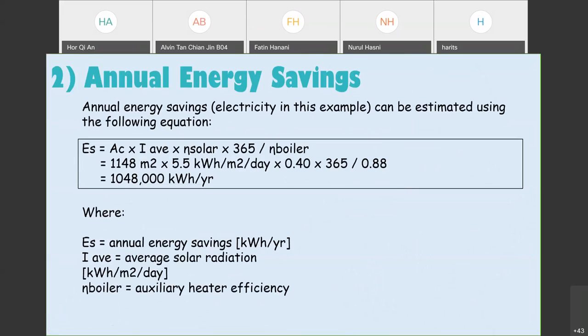Next, we find the annual energy saving. In this example, we use electricity as our energy to estimate the annual energy saving. So annual energy saving is equal to collector area times average solar radiation times solar efficiency times 365 days over boiler efficiency. So the collector area is 1,148 meters square times, in this sample, 5.5 kilowatt hour per meter square per day, times 0.4 times 365 days over 0.88. So we can get the value of about 1,048,000 kilowatt hour per year.